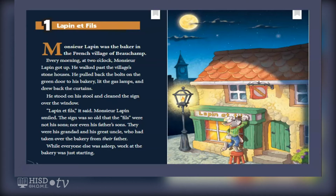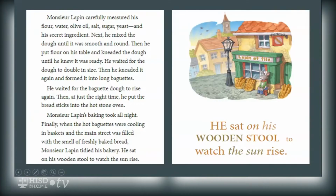Monsieur Lapin smiled. The sign was so old that the fils were not his sons, nor even his father's sons. They were his granddad and his great-uncle, who had taken over the bakery from their father. While everyone else was asleep, work at the bakery was just starting. Monsieur Lapin carefully measured his flour, water, olive oil, salt, sugar, yeast, and his secret ingredient. Next, he mixed the dough until it was smooth and round. Then he put flour on his table and kneaded the dough until he knew it was ready.